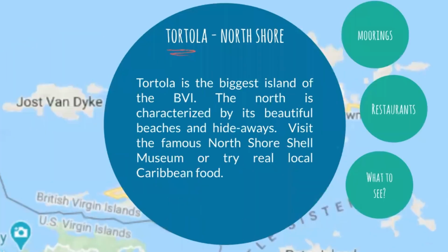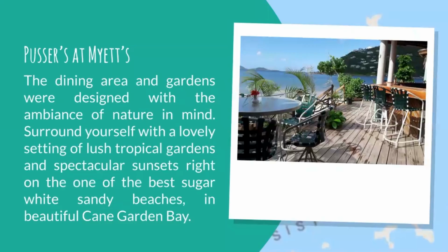So restaurants, where is a place that I would personally recommend? I personally recommend Pussers at Myatt's, super fun name. And this restaurant has really done a good job of creating this ambiance of nature while you're on the beach, but you also have really beautiful vegetation. You can see this here in the photo, almost like a tropical sense right by the beach. I've got the beach and the white sand right there, but I also have almost this jungle feel. So I definitely recommend Pussers at Myatt's, and of course, the food is great as well.